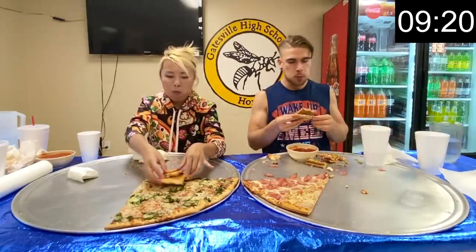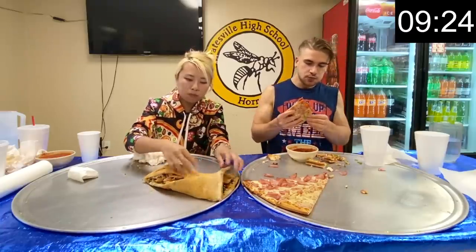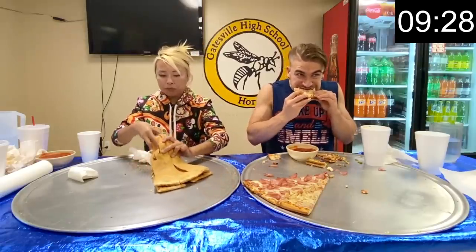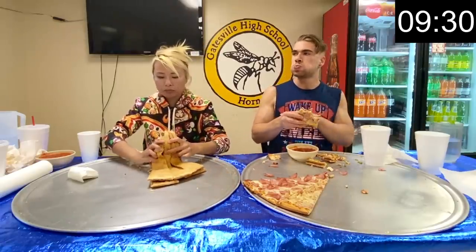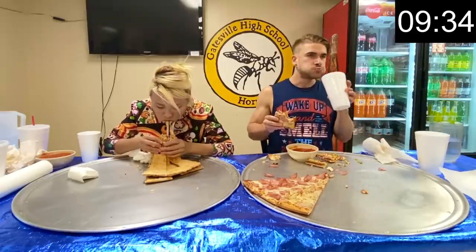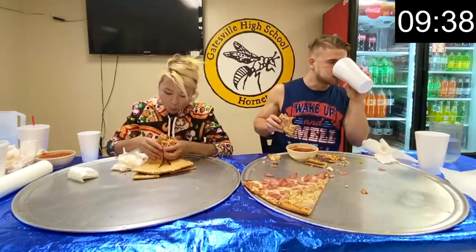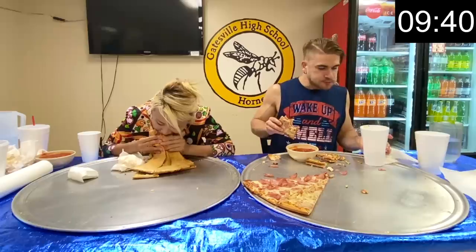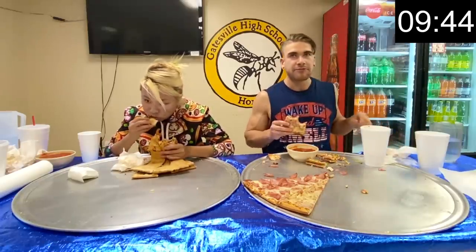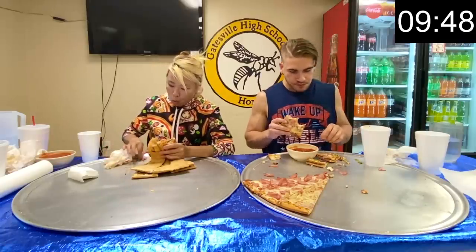It had chicken, bell pepper, and black olive on this pizza, and Randy did it in 29 minutes and 9 seconds. They're only 8 minutes in, probably close to 9 and a half minutes into the challenge. They've still got over 50 minutes left. Might have to add in some banana pudding. Yeah, add a dessert to the challenge.